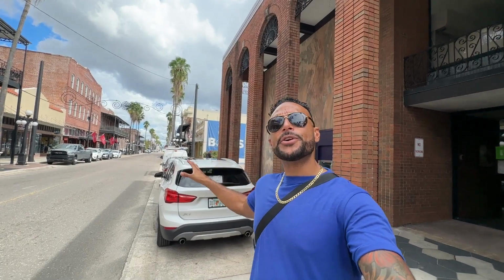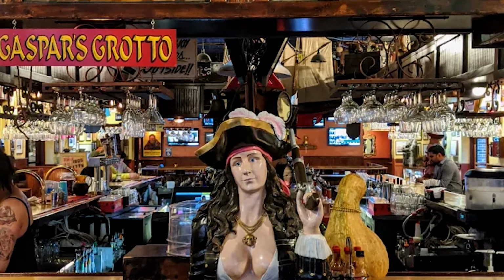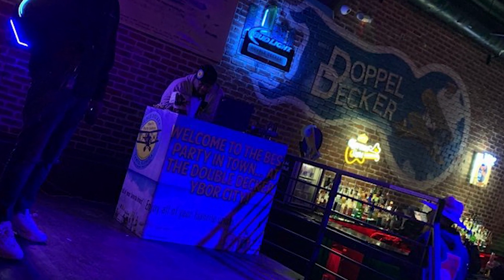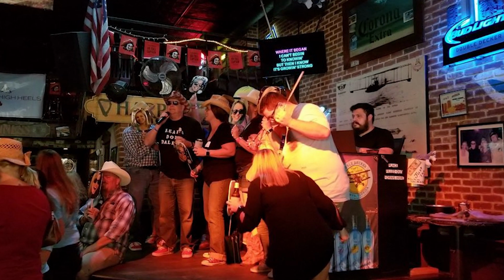You go down a little bit further, you're gonna reach Gasper's Grotto. It's an awesome place to vibe out to. They got live music. You go down a little bit further, they also have a pretty cool spot called Doppeldecker, where especially at nighttime during the weekdays, they have a lot of karaoke. So if you're into karaoke, get singing, grab some friends, come check that out over there on the main strip of 7th Avenue.